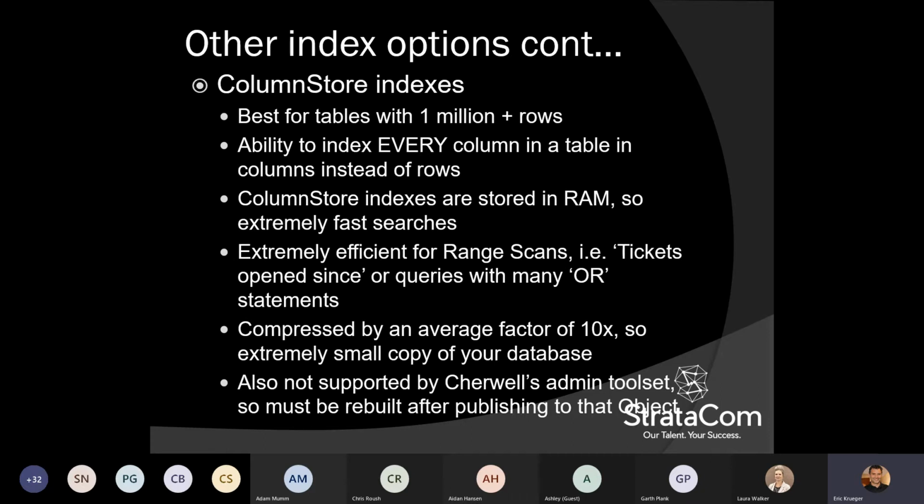So the column store index, my favorite index, is best for tables with 1 million rows plus, although we'll work with less. Column store indexes basically sort records by the million. So every million rows gets its own section of the index. You can index every column in a table in columns instead of rows. These column store indexes don't look like a spreadsheet like a regular index does. It looks like a spreadsheet turned 90 degrees. It looks like they're stored in columns instead of rows. So this is really great for looking for grouped data. Column store indexes are also stored in memory, so they're extremely fast.